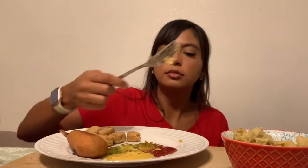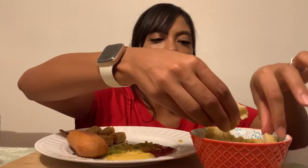And I added some pepper to it, just regular black pepper. So good. I'm gonna try some of this little veggie-tizer thing, this pizza roll with some mac and cheese. Yum. Not bad.